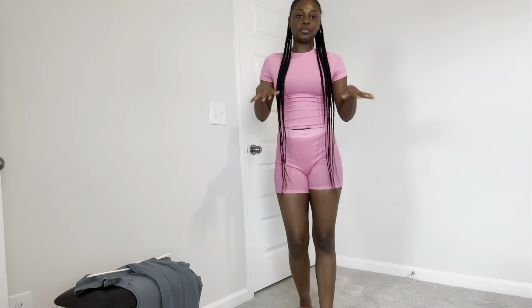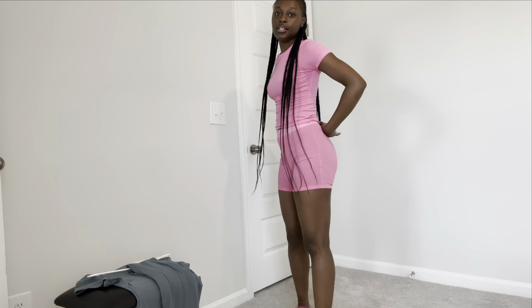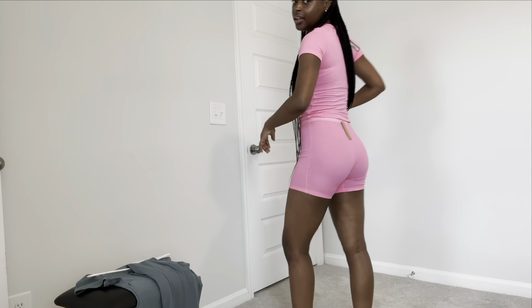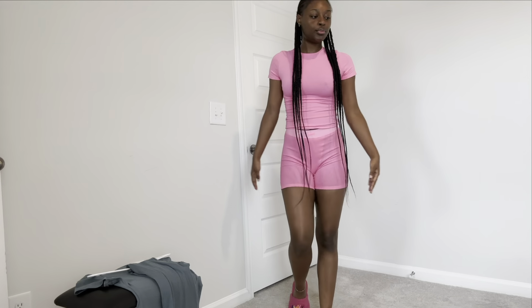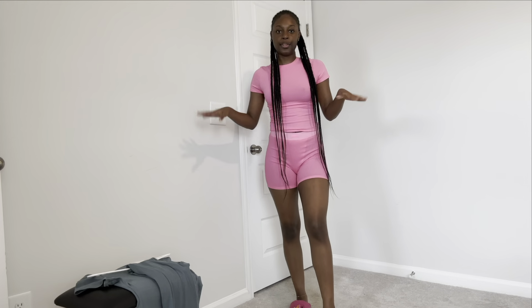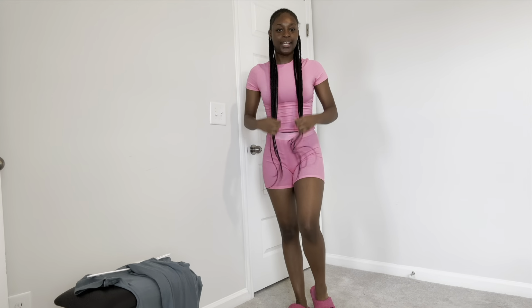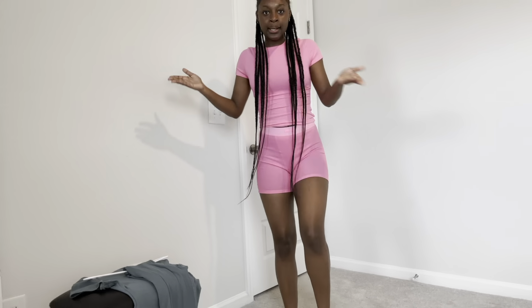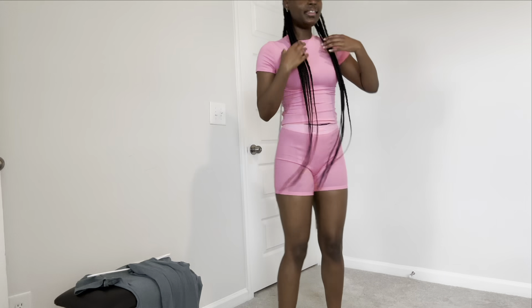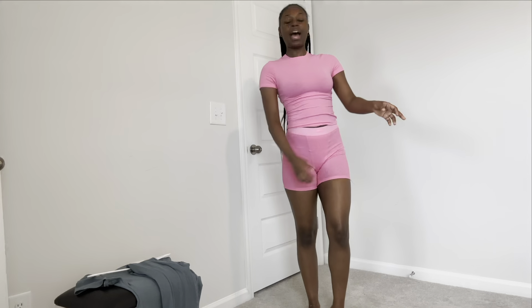Most of my Skims before me buying this, because this is still new, still got the tags on, all of my other purchases before this have been neutrals. Black, gray, and white, or cream, the bone color. I don't own a lot of pink clothing, so I was like, Skims is dropping pink, I'm gonna buy the pink. I'm not gonna lie, this is a pretty bold pink. It's not dark, but it's not light. It's between fuchsia and like a bubblegum pink.